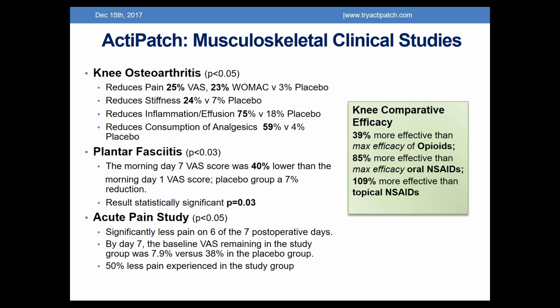But just to summarize clinically, ActiPatch was shown to clinically reduce pain overall in all 3 clinical studies, and this was shown to be statistically significant. As you can see in the knee osteoarthritis study, we have a 25% reduction in the VAS score. In the plantar fasciitis study, we have a 40% reduction, and these are people with high levels of chronic pain. As an example, a 7 or an 8 out of 10.